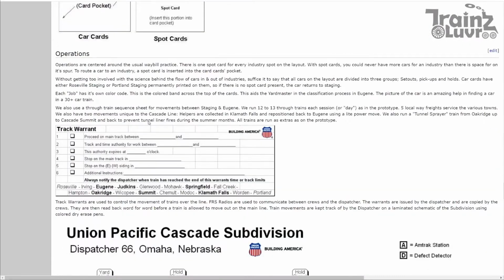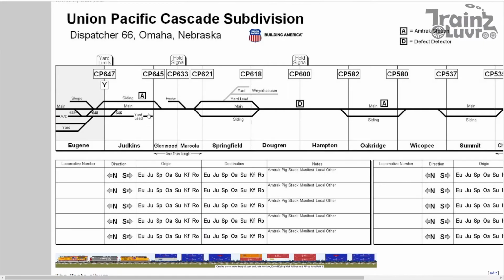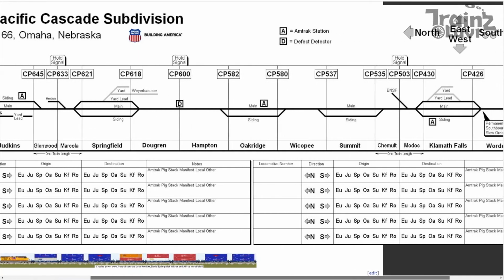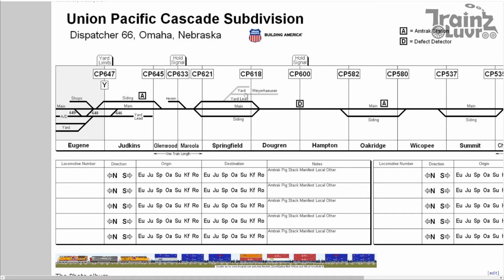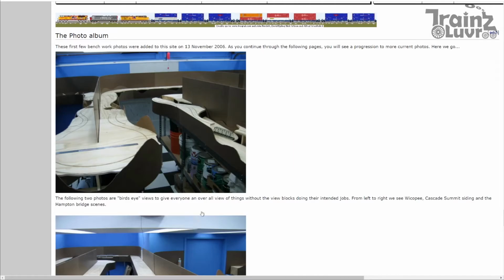And so when you look at, oh yeah, he had a schematic diagram of his railroad. I mean, that was amazing too, and the trains that were running on it, all the sidings and whatnot. And you can see here, one train length is basically 12 feet. That was his LD or layout design element size. And these are all the areas or stops. And here is some of the benchwork that he built at the beginning of his construction.